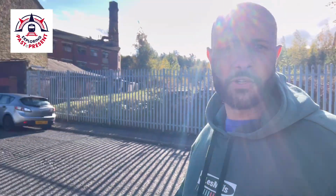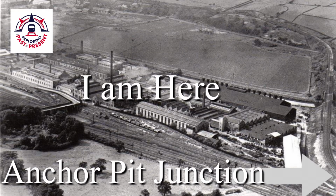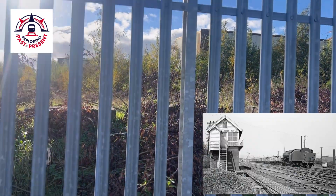Just behind me here you can see where the branch would have been. Now it's pretty much industrial around this area. However, you can just see over here there's some remains of a bridge that carried the line across over where I am now. You can't really see much, but the junction for the railway would have crossed just over the top of where I am stood.